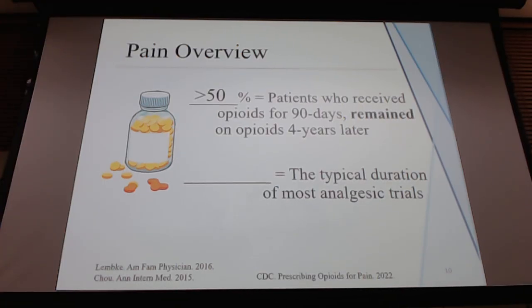And the typical duration for studies looking at pain medications? A year? Okay, about a year. We already talked about chronic pain, right? That's about a couple months, 6 weeks.